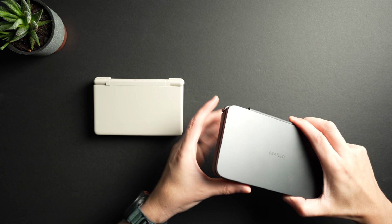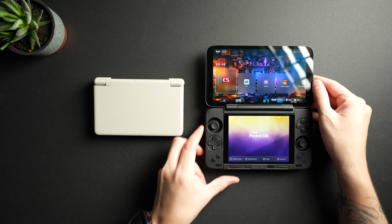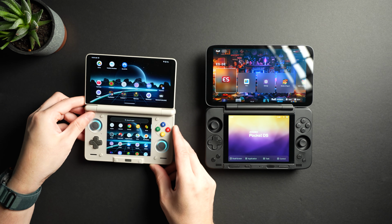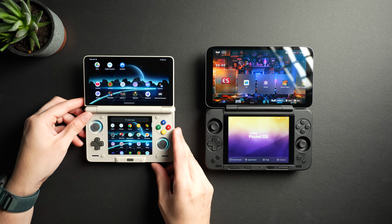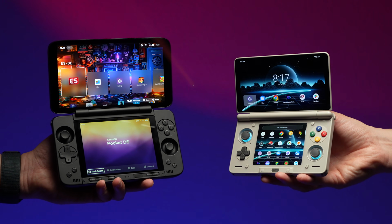So today we're comparing the AYANEO Pocket DS against the AYN Thor, not just as emulation devices, but as real handhelds you might actually spend your money on. And by the end, we're going to answer the question: did the Thor actually beat the Pocket DS, or did we just fall for the AYN hype?